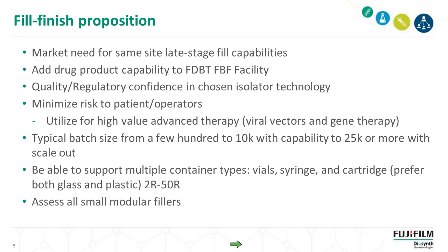So we looked at this market and came up with a proposition where we wanted to go forward in advanced therapies. We wanted a technology which had legs into the future. That for us is really critical with our risk-based approach, to absolutely minimize the risk to patient as well as the operators. And then we're looking at batch sizes, typically not more than 10,000, but with a stretch capability to 25,000 or more, and then the ability to scale out beyond that if necessary.